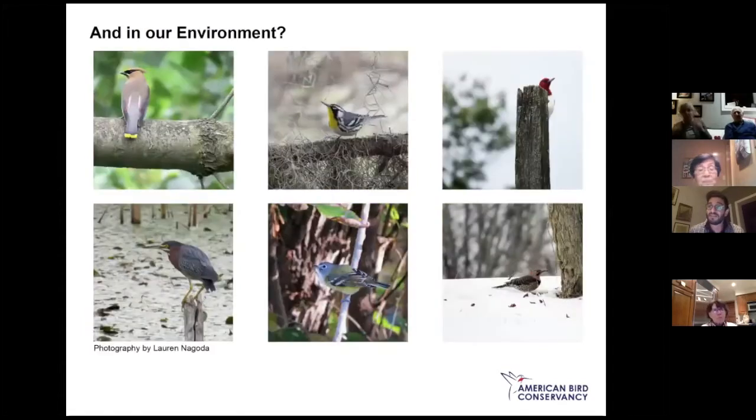And then zooming out a little bit more, showing some birds in their preferred habitat. Cedar waxwing, yellow-throated warbler, that would be an unusual bird for Michiganders, but one that we see quite often along the rivers breeding in Pittsburgh. Red-headed woodpecker, then jumping down to green heron, blue-headed vireo, and the northern flicker.